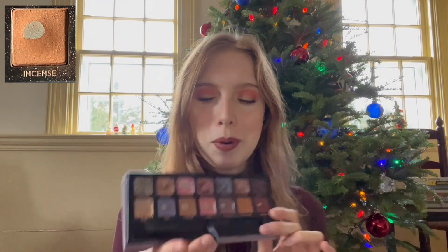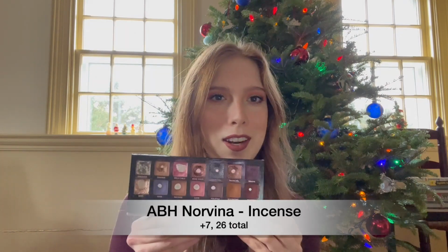Then Incense, I do have quite a bit of pan expansion there, which I'm pretty happy about. This has become one of my default starter shades. It's a little bit deep for me to feel comfortable calling it a transition because I find it does pull a little bit deeper on me than it looks in the pan, but I have been using this as my first crease shade, I guess. I've used this one 7 times and I feel like there is definitely some pan expansion. I think this one will probably be gone by the summer at the rate that I'm going.